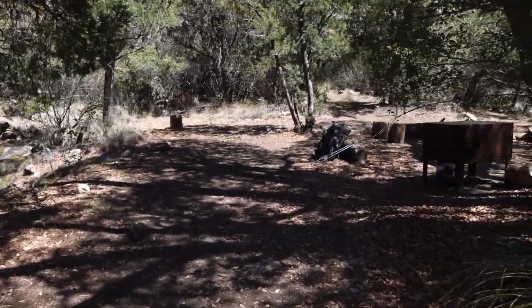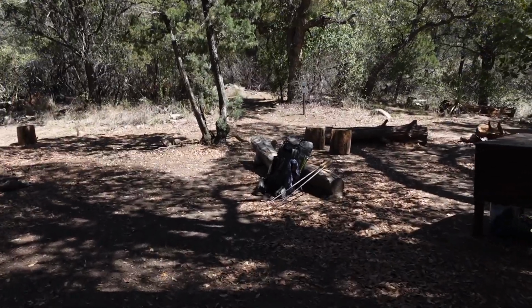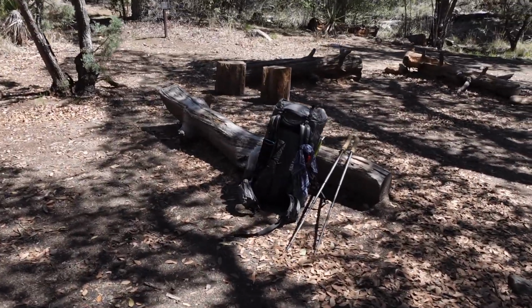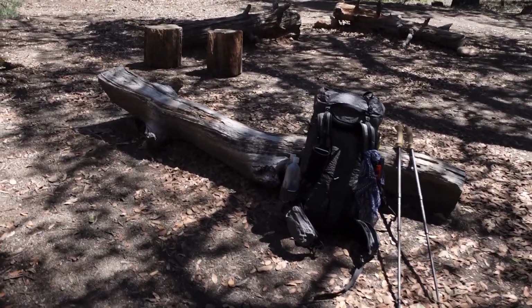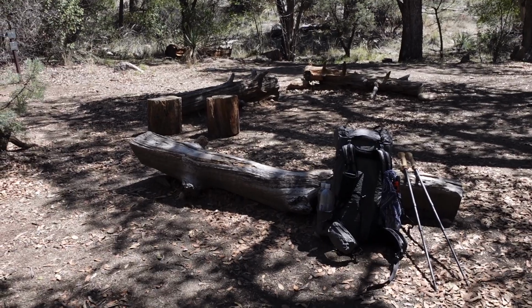There's only 2 sites along the Arizona Trail inside the national park here that you can stay at, but you'd have to pay if you need to. We're just passing through. I think we're about halfway done for the day as well. About 9 miles in, and about 9 miles left or so.